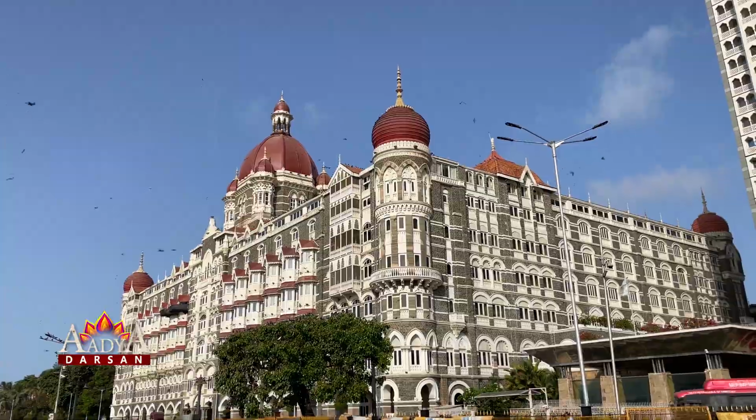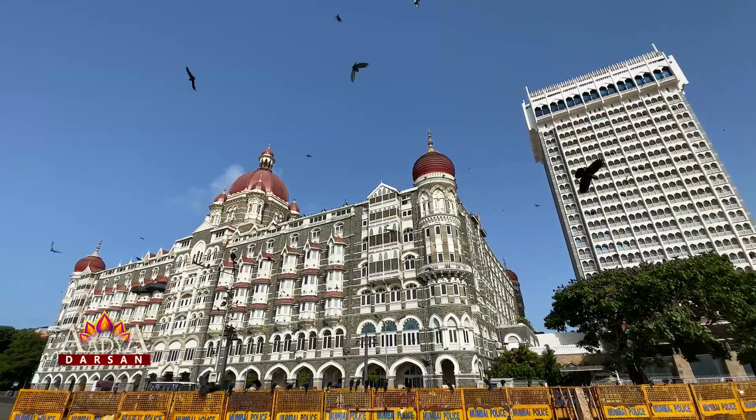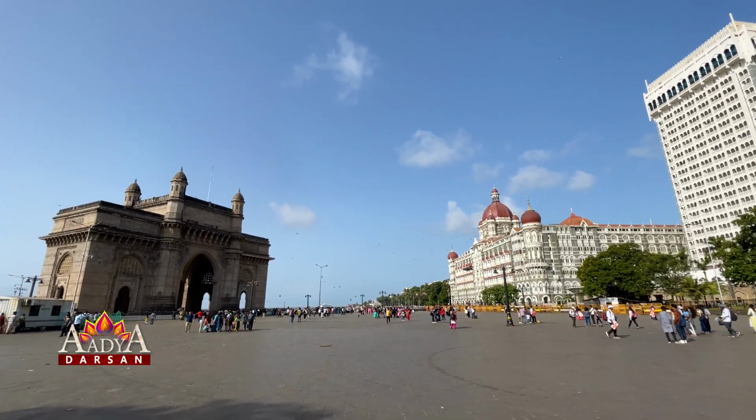The Taj Mahal Hotel, India's most prestigious and luxurious hotel, is situated close to the Gateway of India.